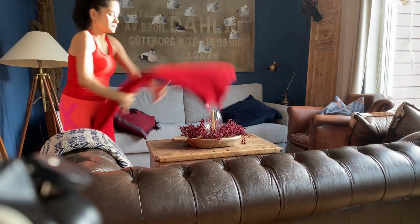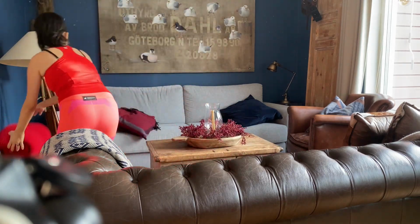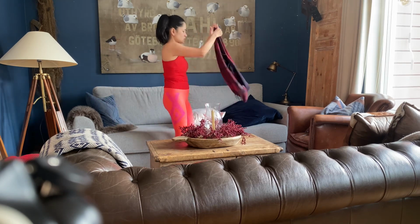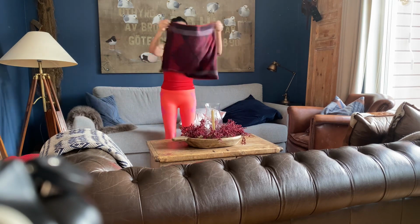And as you can see, I'm putting away the red blanket and the red cushion. I am pretty tired of the color now. I've had it for a couple of months since Christmas. It's time to put it away and restyle the sitting room.